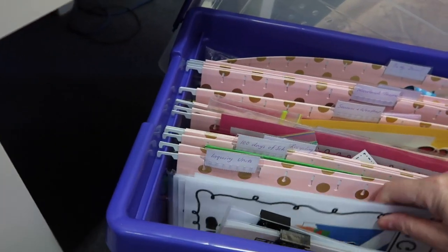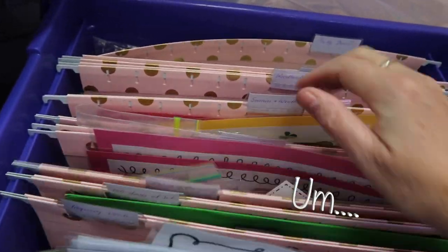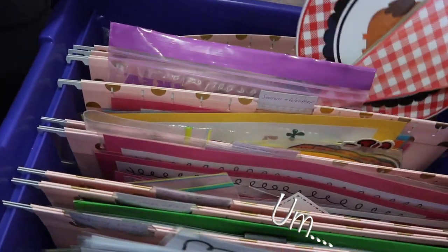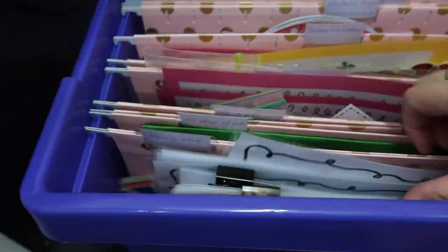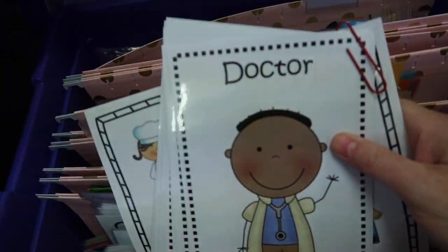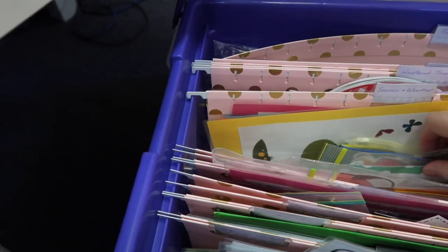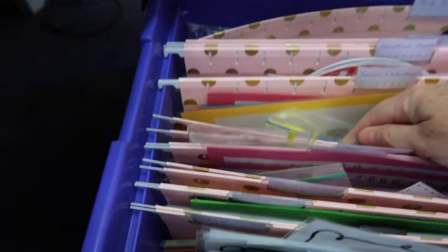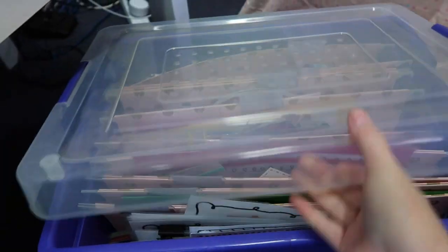So I have things like, you know, countries. I have my themes in here. This is my woodland themes from, you know, bits that I've got left over from Schoolgirl Style, and things like people who help us, community helpers, that sort of thing. Yeah, and just general decor packs. So I find it easy to keep and easy to move. If you change classrooms, you are ready to go. Love that.